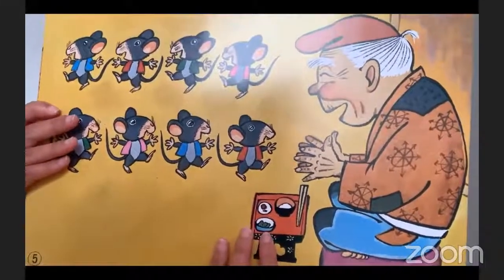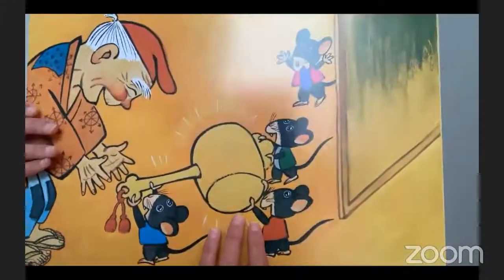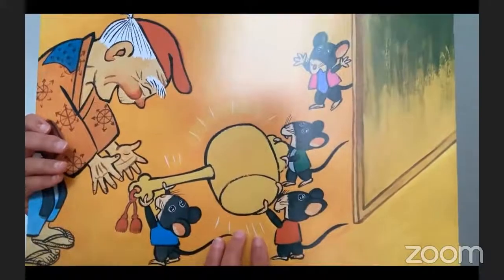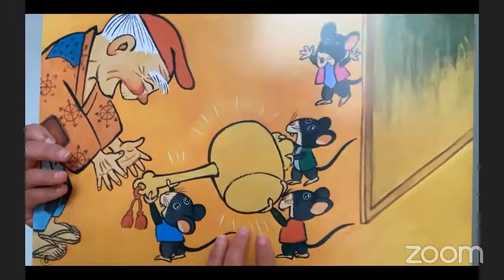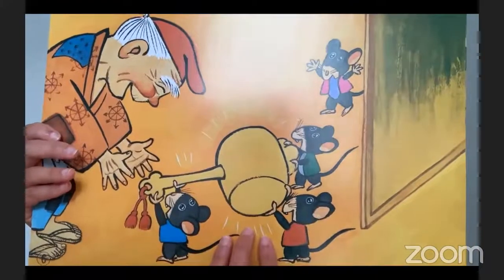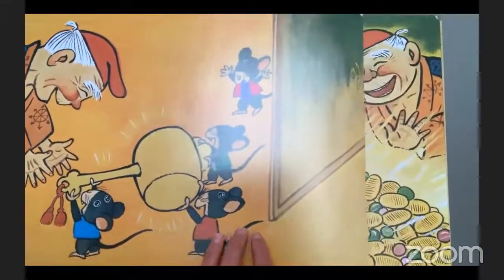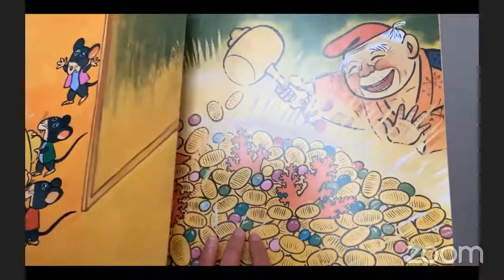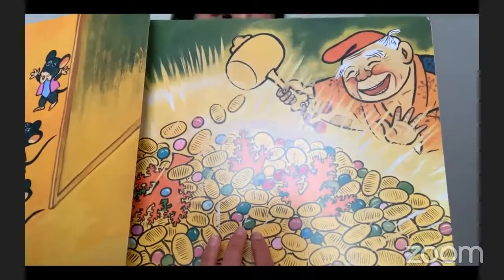"Alright, before you go, we have something for you. Here you go." "For me?" "Yes, this is a magical gavel. If you shake it, treasures will appear." "Thank you very much." Once back home, the old man shook the gavel, and what do you know? There's so many treasures that appeared.